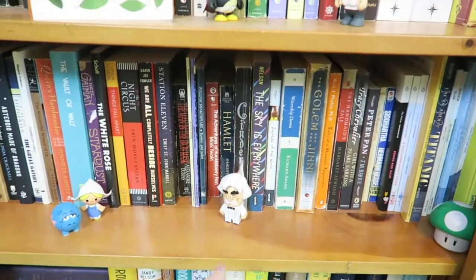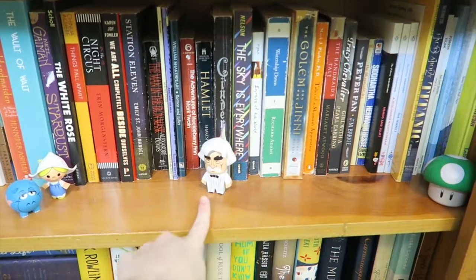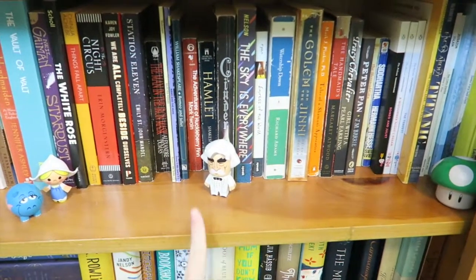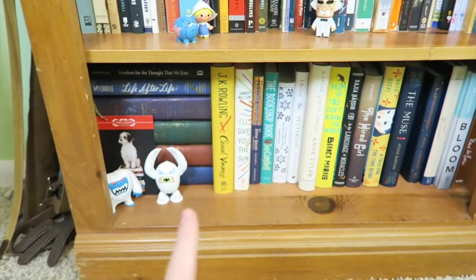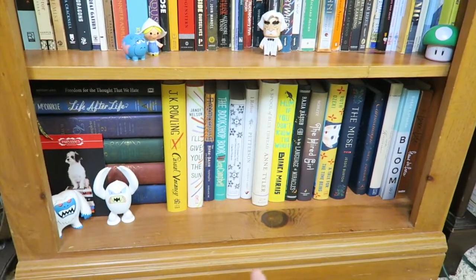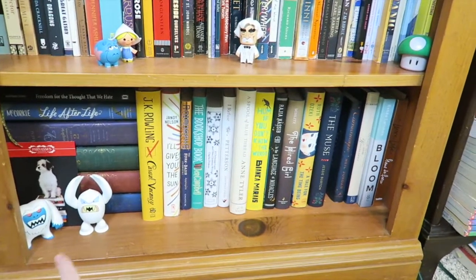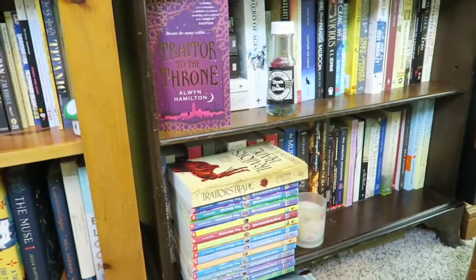I think it's funny that there's the Mark Twain Vinylmation next to my Mark Twain book. Those are a lot of books I read in high school that I still have copies of. The bottom down here are hardcover books I have not read yet. Again, more Vinylmations.